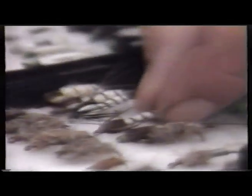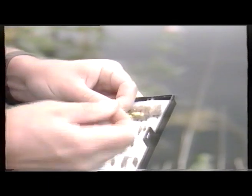Well, that fly's been refused a few times, so let's change the pattern. I find it helps if the fly is of a visible colour, or if you're going to use a dark pattern, try and get one with a bright head or a bright tail. It certainly helps me to see where my fly is in relation to the fish at any time.